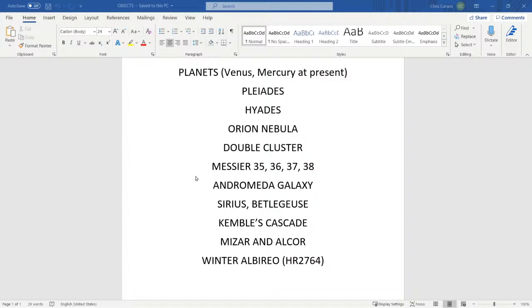But then there's one called the Winter Albireo star. We know Albireo is in Cygnus. Yay! I had to mention it. The head of Cygnus, the swan, is Albireo, and that's a very colorful double star. One is a really golden color, and one is like a sapphire blue color. Both different ages. That is a double star system.